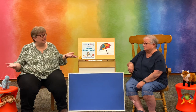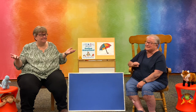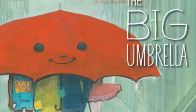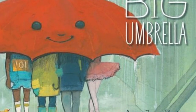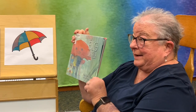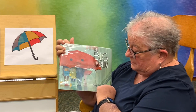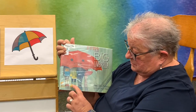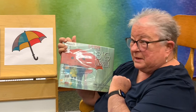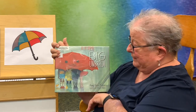So speaking of rain and umbrellas, do you have any good books? Yes, I do. Look what I have, Miss Tracy. That is a really big umbrella. Isn't that just huge? It looks like there are several people standing under it. Maybe one, two, three, four. Four people are standing under it, and the duck. A duck's trying to get out of the rain.